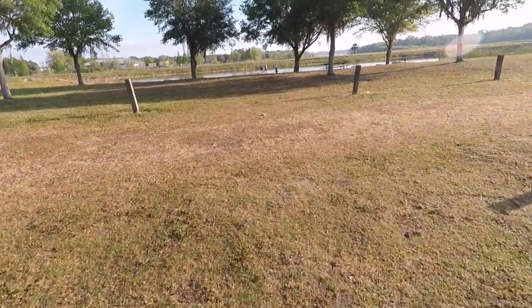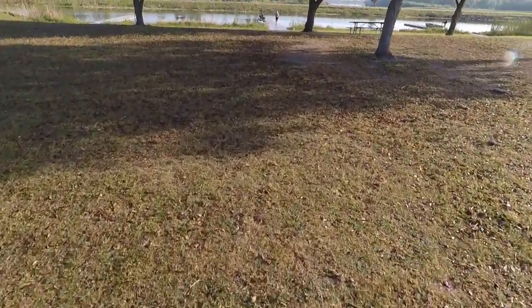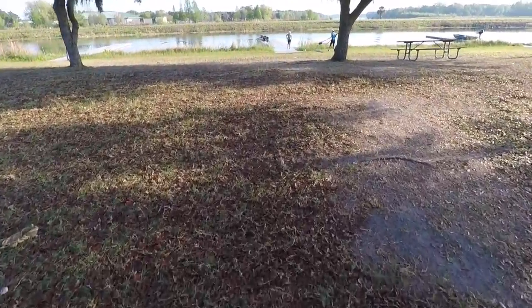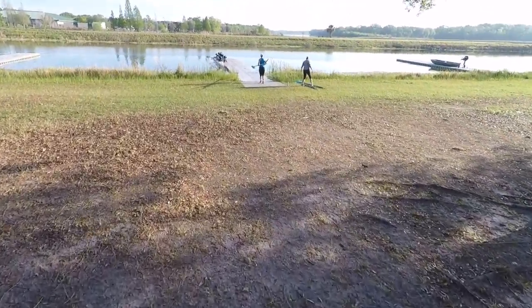So everything is down. Boathouse is closed up. We'll walk down here. See everybody getting in the water. Not in the water, on the water, I guess.